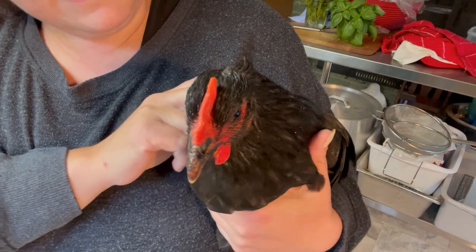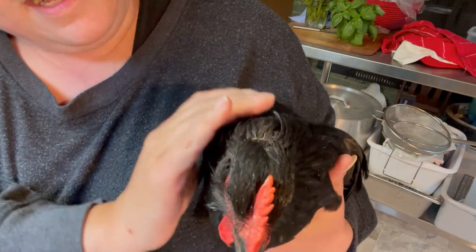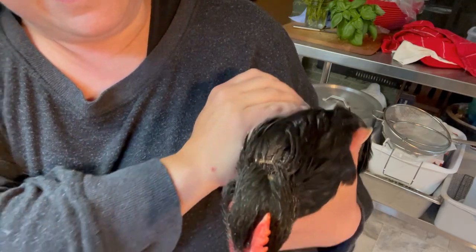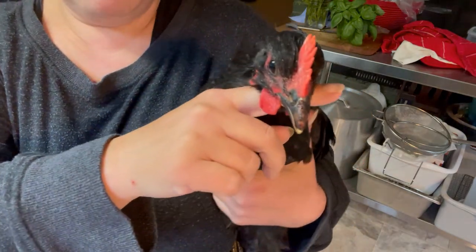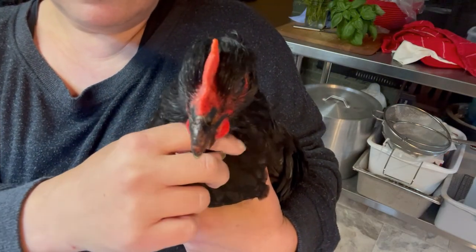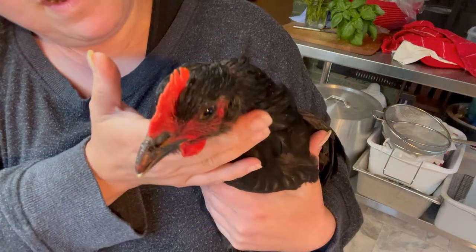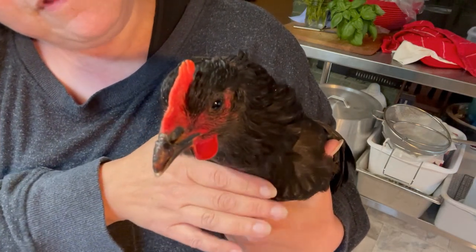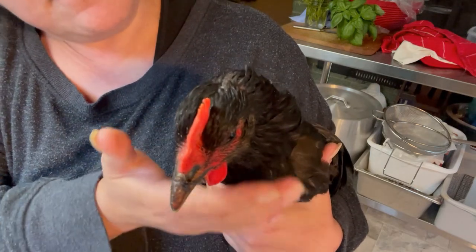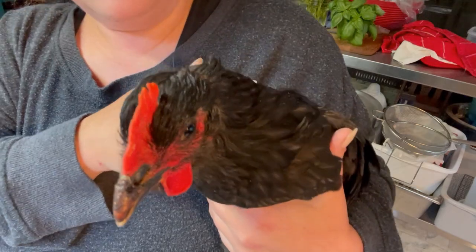So Cookie here has a pretty significant boo-boo on the back of her neck, and I'm gonna spare you looking at that, cause it ain't pretty. Pick your head up, say hello. I'm gonna get her in the sink and wipe it down with some water and then some hydrogen peroxide. And then we've got some antibacterial spray that's gonna go on her.